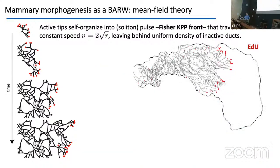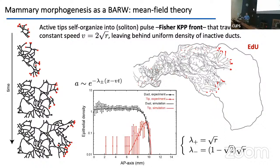So is there any evidence for this? Well, here on the right, there's data. You can see that's a proliferation marker. You can see the active tips are localized on the boundary of this invading network. And sure enough, if you measure the distribution of active tips and active ducts, it fits very well. And it even fits very well with a soliton-like front.